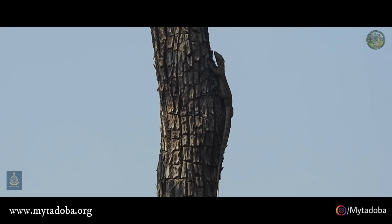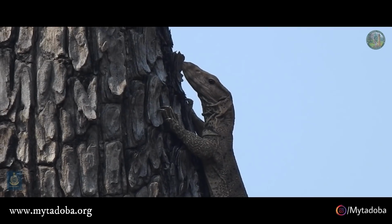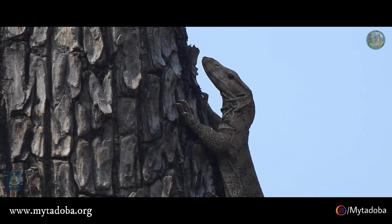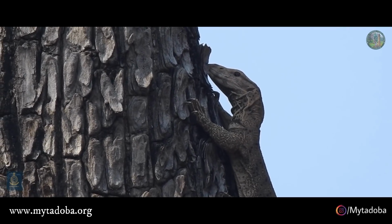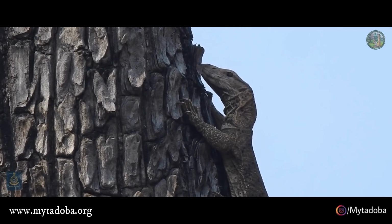They taste the environment around them by constantly flicking their highly sensitive tongues while moving their head from side to side. This is useful in tracking prey and mates and in signaling between monitors of the same species.